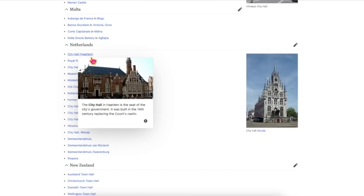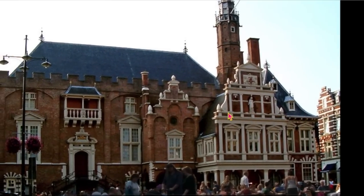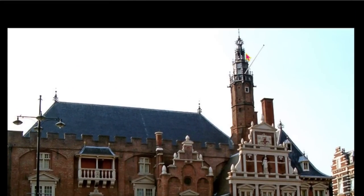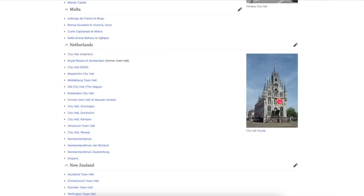Indonesia. I guess the Netherlands has a Harlem, like New York. And in their Harlem, they have a city hall that looks like this. A beautiful brick, gingerbread-esque, super tech tower building. Super. The City Hall of Gouda.